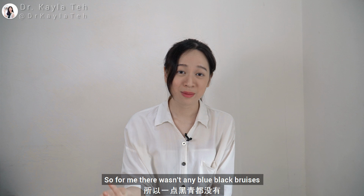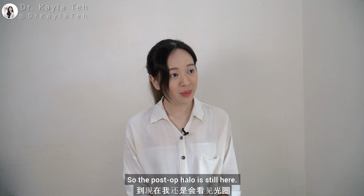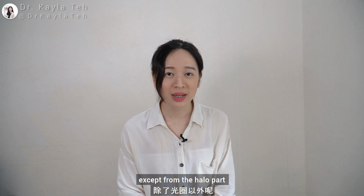And is there any post-op halo? So yes, I do have post-op halo. I was informed of that before my surgery when I signed the consent form. The post-op halo is still here, and today is about a month after the surgery. I have halo only on my right eye. My left eye was perfect. Except for the halo part, I think everything has healed quite perfectly.